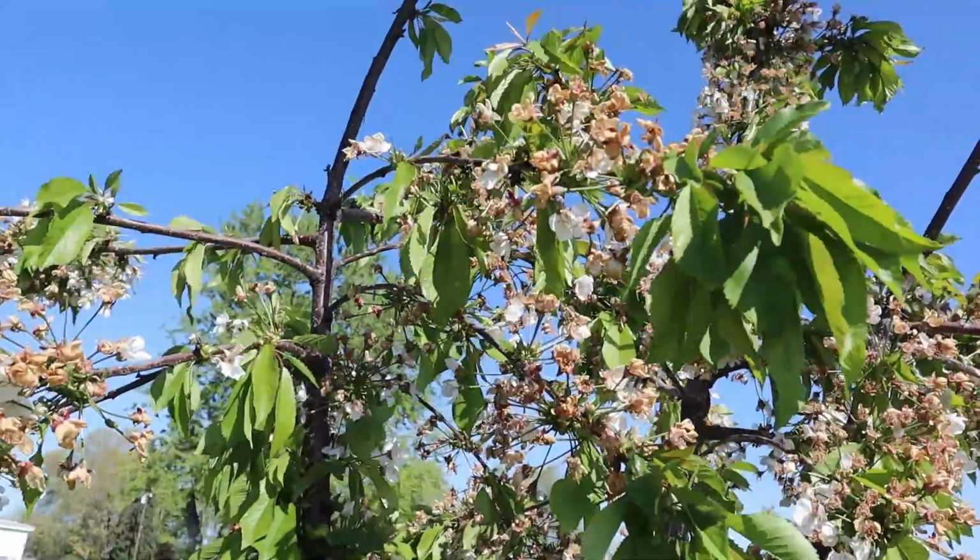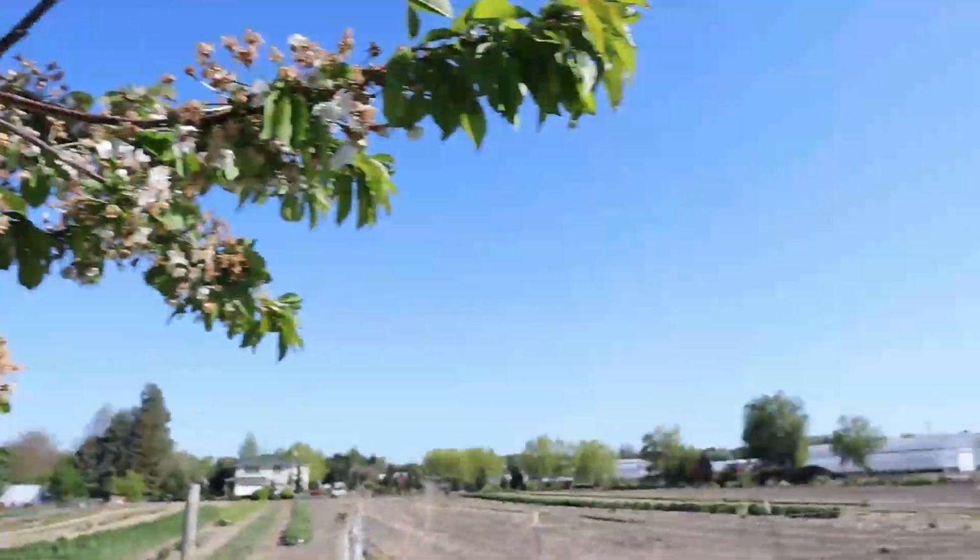Oh, tons of cherries this year. All right. We'll go look at the other apricot tree now.